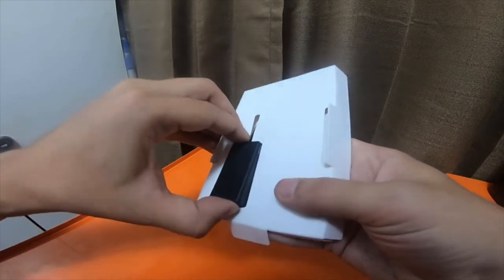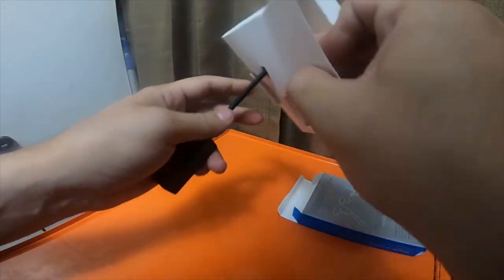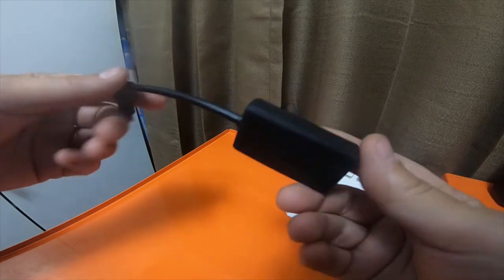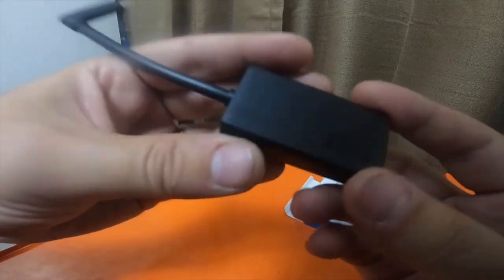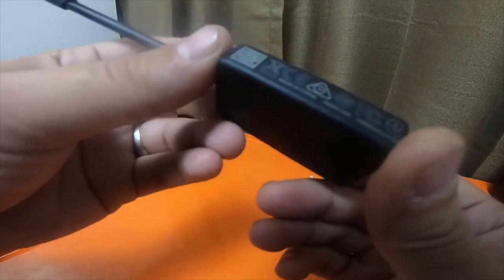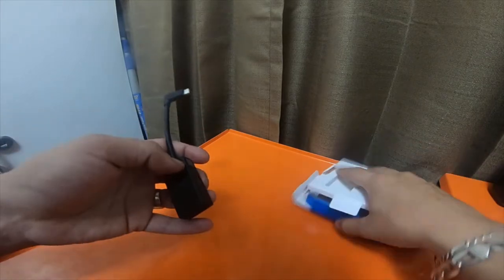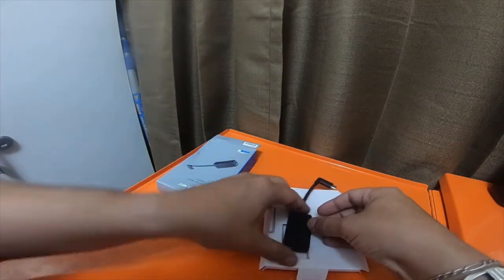So there's the adapter. It's not really heavy, it's not very big. It says GoPro on it, so I know it's a genuine adapter. It's got a GoPro serial number, the AAMIC-001. So, I finally got that.